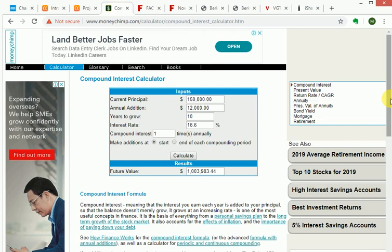So how do I intend to achieve this goal of 1 million in 10 years? Well, the simple answer is compound interest. This is a Money Chimp calculator. Basically you put in the figures. I have a current principal of about 150,000. I know it's 153, but I expect the market to pull back a little in the next few days or so. And I'm going to add about $1,000 every month or every year, roughly on average. And then I'm going to let it grow for 10 years.